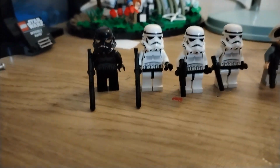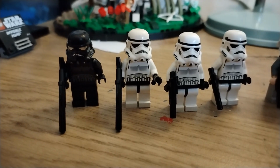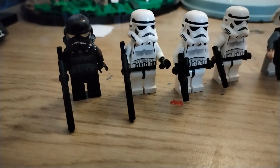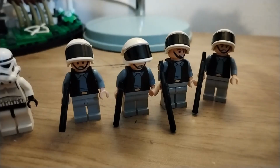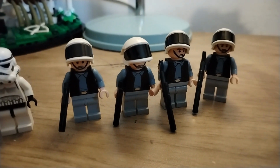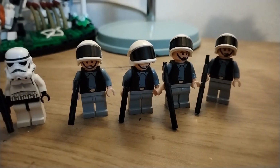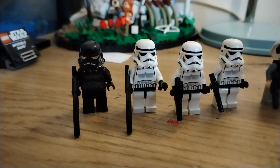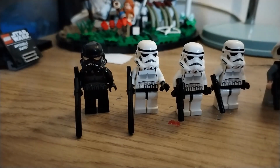Starting with 2008, the Imperial Dropship, we have just some basic stormtroopers. We have 3 regular stormtroopers, plus this really cool shadow trooper. Also, they have 2 regular blasters and 2 long blasters. Similarly, with the Rebels, we have 2 long blasters, 2 short blasters. However, all of these Rebel pilots were identical. They are all exactly the same. So I kind of like the shadow trooper inclusion, just a little bit more exclusive.